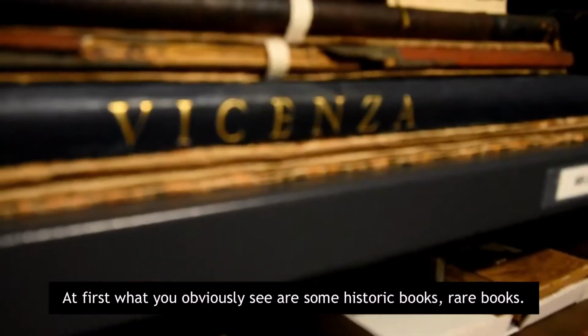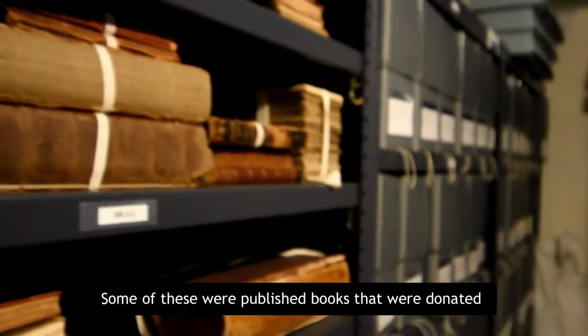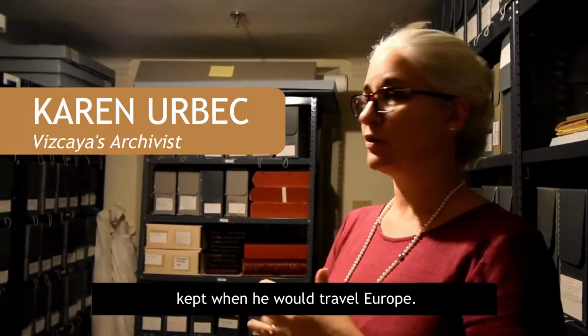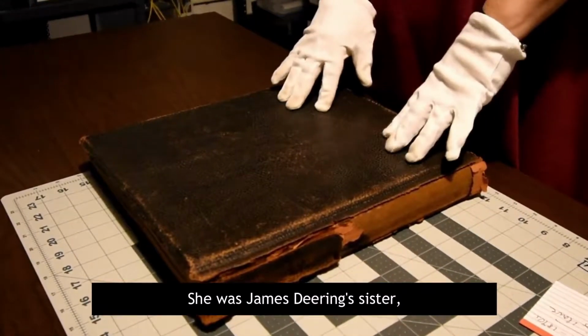At first, what you obviously see are some historic books, rare books. Some of these were published books that were donated, and some of them are photo albums that Mr. Deering kept when he would travel in Europe. This is a photo album from Abby Deering Howe, and she was James Deering's sister.